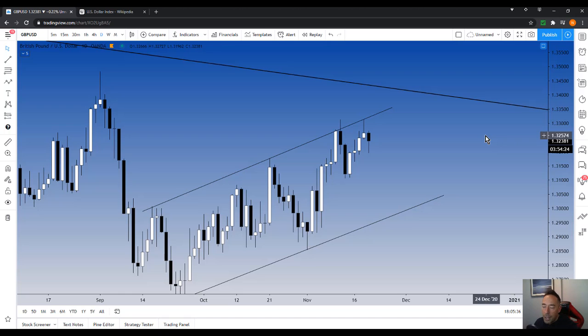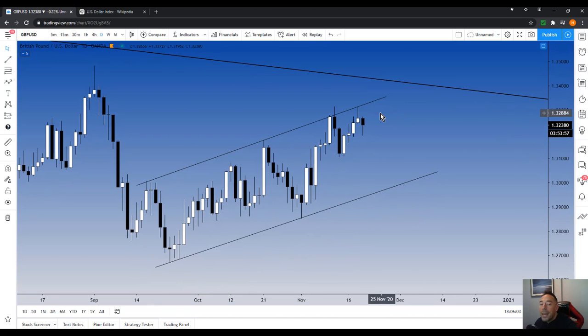Always use good risk management, because doing that will keep you in the game. If you start going crazy, you will lose your account. There's no ifs or buts about it. So don't copy people's trade ideas. Always do your own analysis, and always keep that risk nice and low. But technically this looks good. We're looking for that push down to at least the bottom of the channel, and maybe it will break out. We will see.